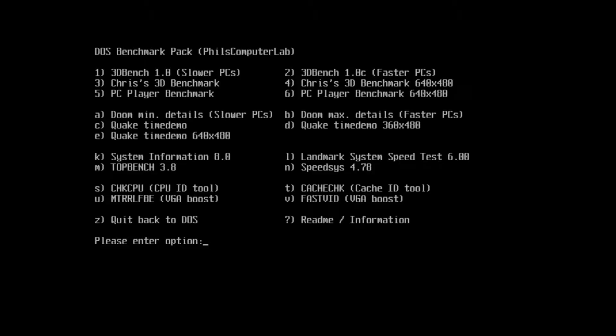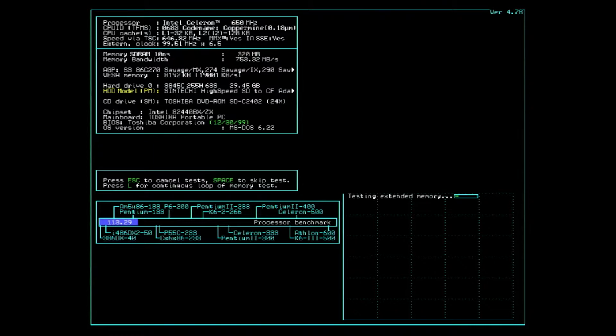The last one here is a bit different, I won't go into too much detail, but Top Bench is a great benchmark for your memory and your CPU. Tests here can take a long time, so be prepared to wait.